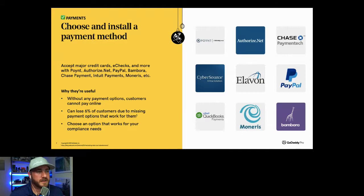And then I don't have any of them listed here, but there are also others like Affirm or Afterpay that are sort of like financing options that you can integrate with WooCommerce as well, where those companies will pay you, and then the customer will have the ability to pay back in installments to those companies. That tends to work for higher priced items, so that they can spread the payments out.